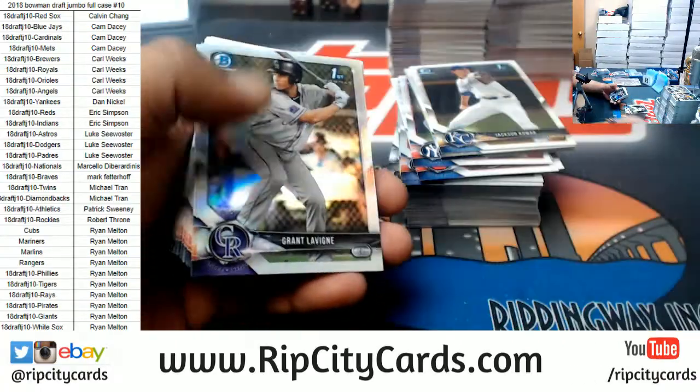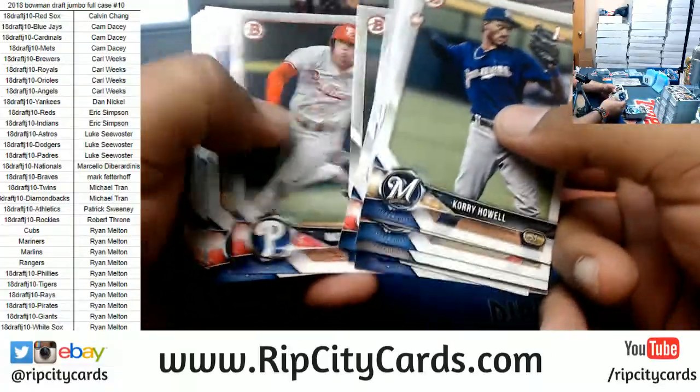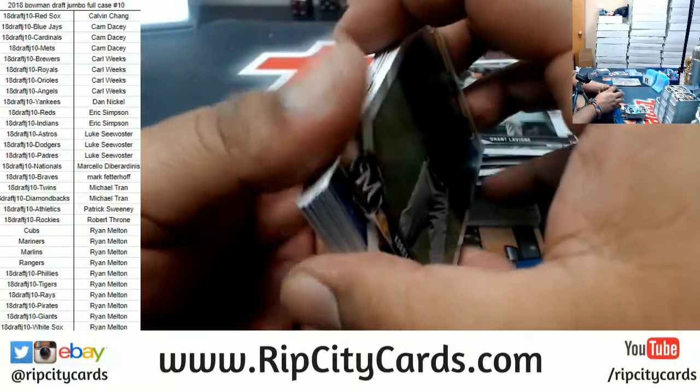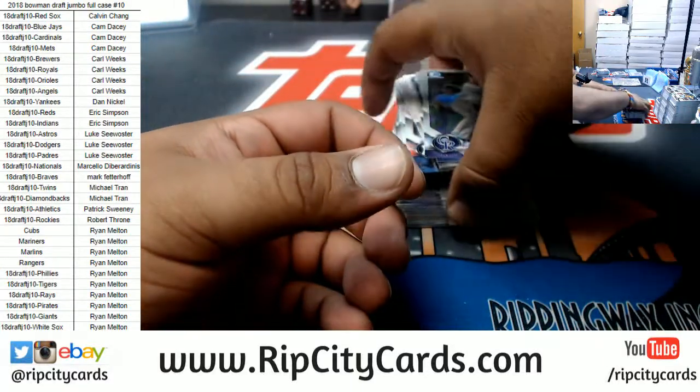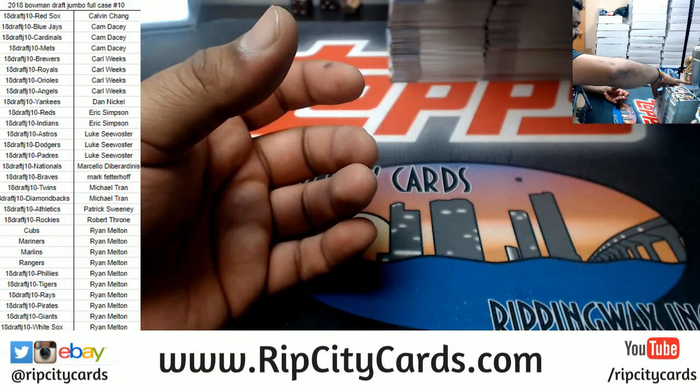Jonathan India, Reds insert. Marcello, I have failed you, my good sir, as well as a few others in this break. Because that is it. Actually, there's one last thing we need to do.